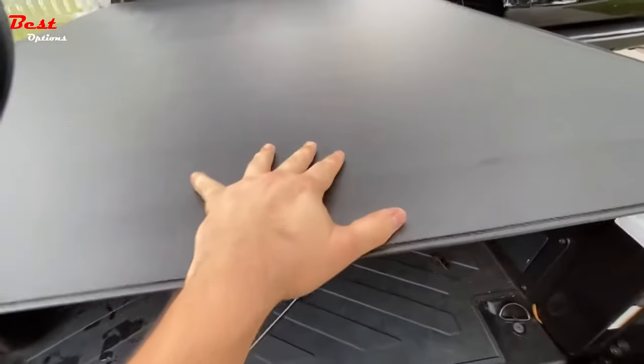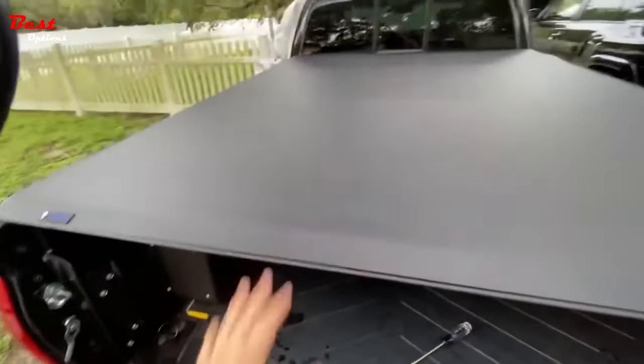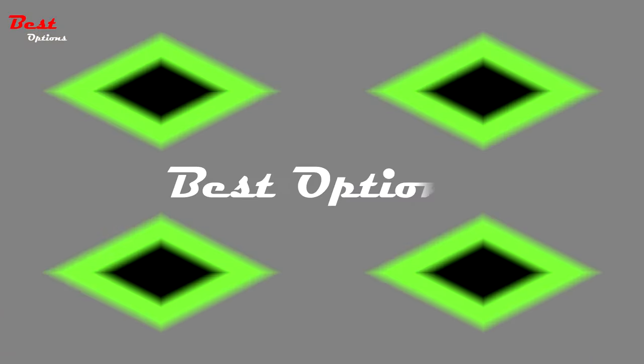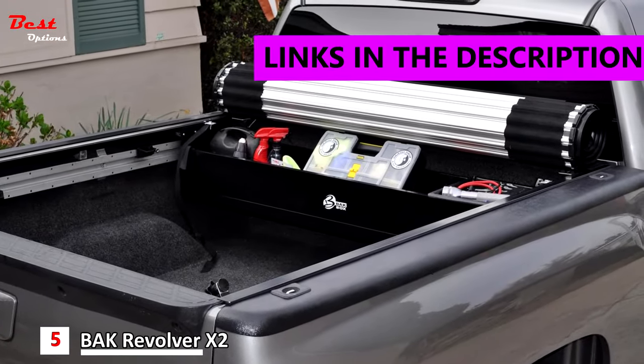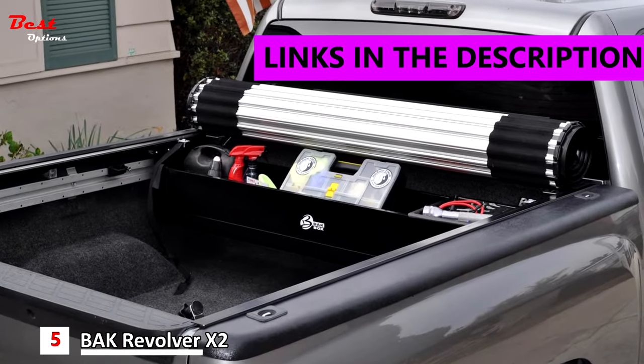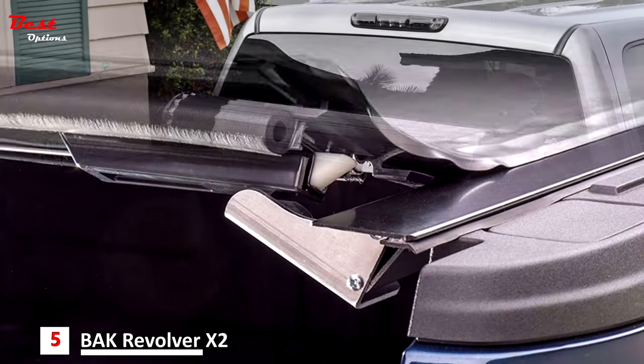In this video, we examine the qualities of 5 roll-up tonneau covers that are all contenders for the title of best in their category. The 5th product on our list is the Bock Revolver X2, hard rolling truck bed tonneau cover. This is priced at about $1,000.